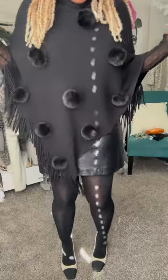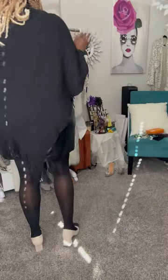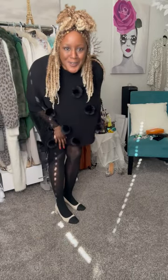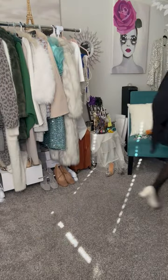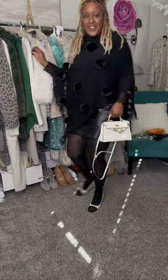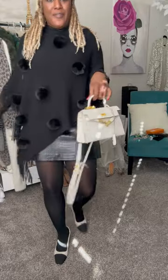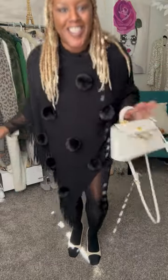Let me let y'all see. Look at that. How cute is that? Yes. Get you some glamour shoes, y'all. And then for this look, top it off with my mini Kelly dupe that I got off of Temu for under $20. You, girl, say it with me. I'm about to go cash a check. Your girl about to go cash a check, y'all.